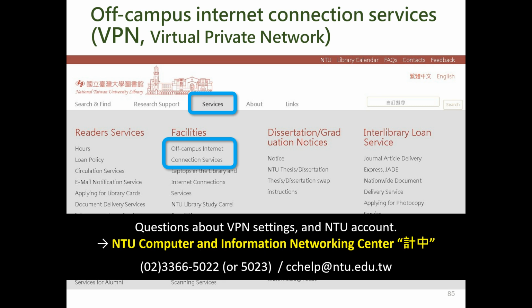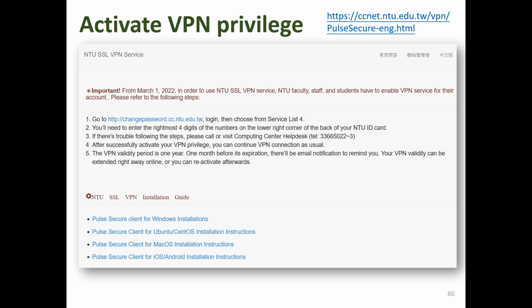VPN service is provided by the NTU Computer and Information Networking Center. You can call it Computing Center, or Jizhong in Chinese. If you have trouble when setting up the VPN, you can ask them for help. One more important thing to remind: you have to enable the VPN service before you set up.